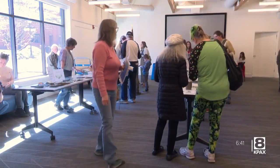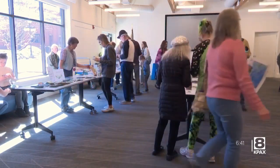This year, the seed swap saw a record number of participants. I think last year we had about 50, and we had 50 right now, and it's 20 minutes in. In Helena, Rachel Fortunato, MTN News.